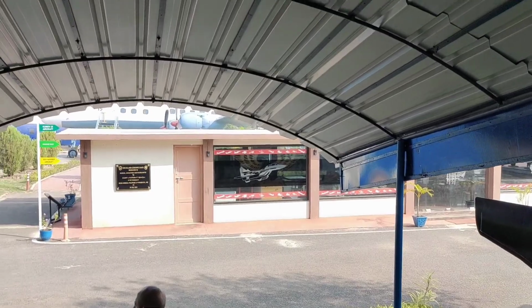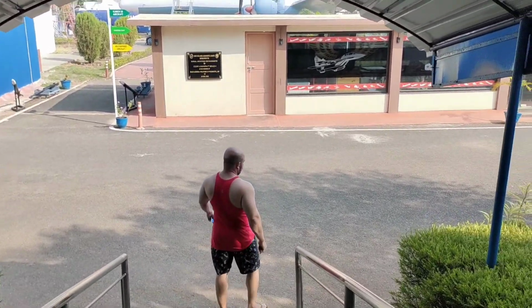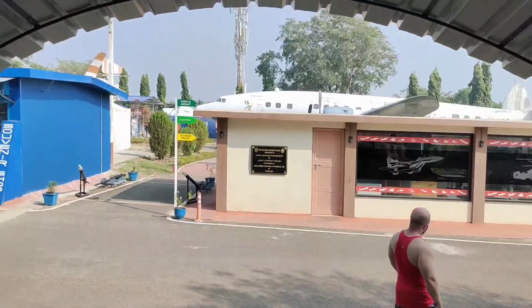We're climbing out through the hatch in the plane. Do not touch handrails. Oh, do not touch it. Okay, sorry.